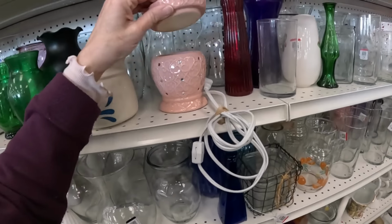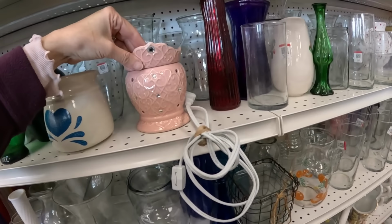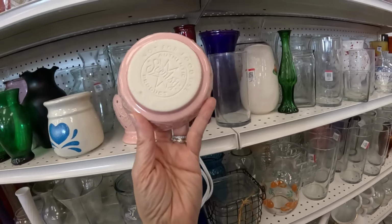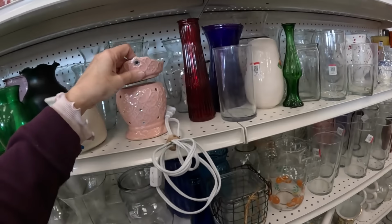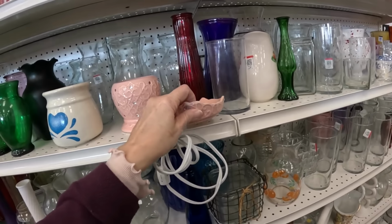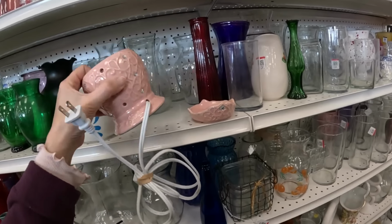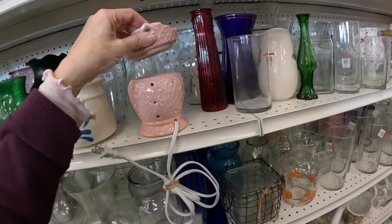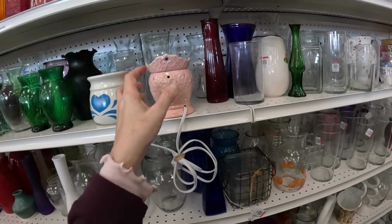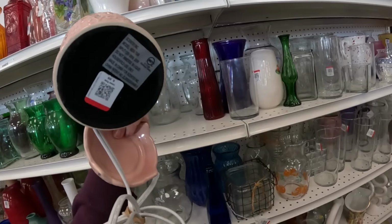This is Scentsy, the Princess Tiara warmer, gonna say. Let's turn this around. Sorry for the loud clanging. Yep, that's what that is. Let's take a look at the bottom. Authentic Scentsy product. Thinking this would be about, I don't know, 18 it would sell for. Scentsy can have a following for certain retired pieces. $7. Ouch. I would have been happier if it was like $4. Do I want that? I think I'm going to get that. I think it has a big enough customer base looking for Scentsy.